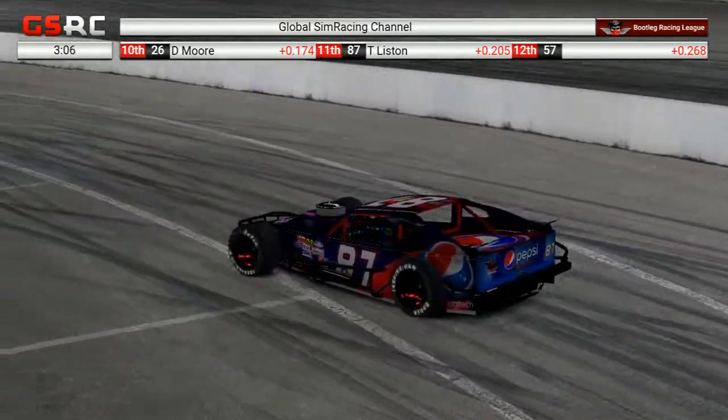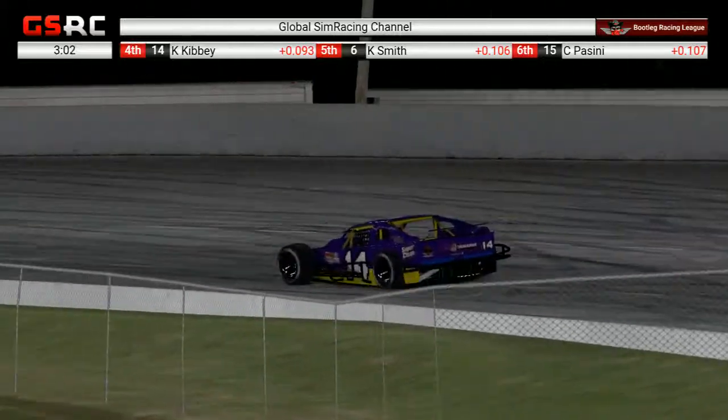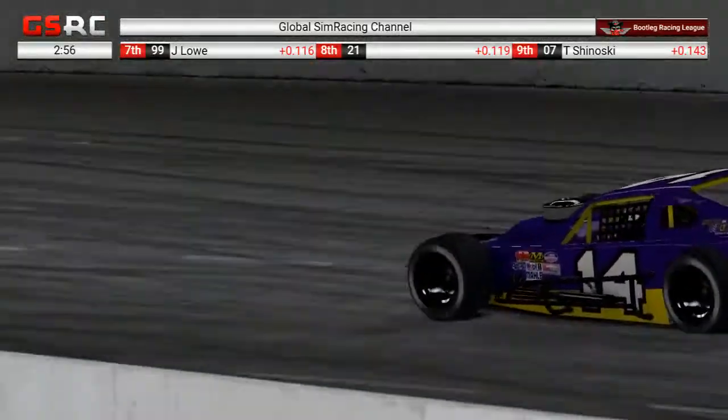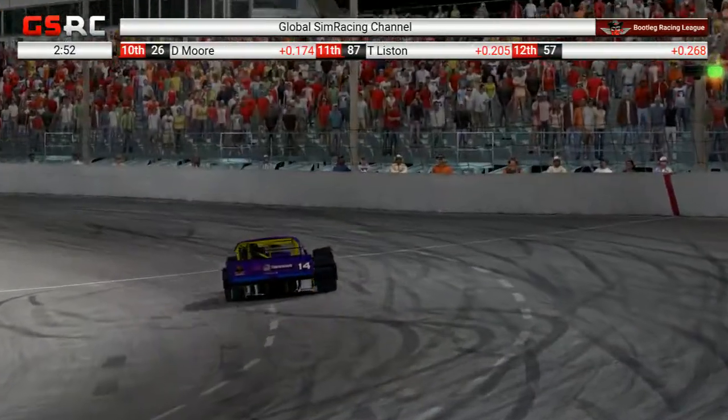Currently, we've got 12 drivers registered for the event tonight. We've still got just a few minutes left in warm-up, and we could pick up another couple of drivers here. I do know there are several eligible to run.